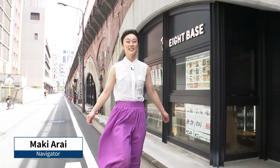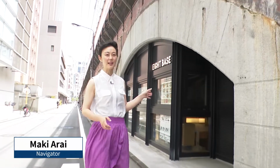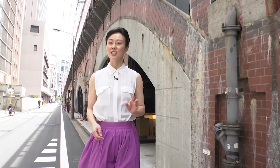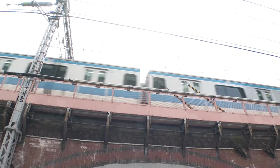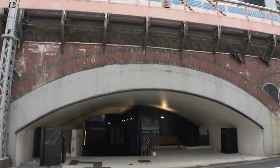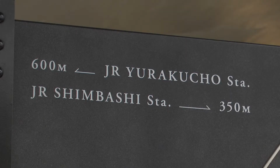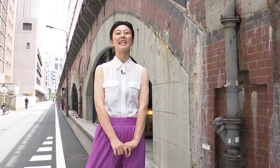You're right. As you can see, there's a very prominent brick overpass here. This is right in between Yurakucho Station and Shinbashi Station in Tokyo. And running above is the Yamanote line and the Shinkansen line. And just below is a space offering all kinds of interesting things.